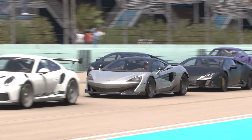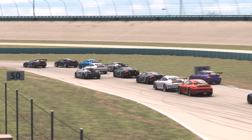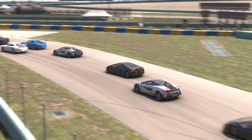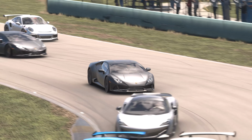The 2020 Lamborghini Huracan EVO is a masterpiece of Italian supercar engineering, embodying the relentless pursuit of performance and style that defines the Lamborghini brand. This model represents a significant evolution of the Huracan lineup, offering cutting-edge technology, enhanced aerodynamics, and a more refined driving experience.